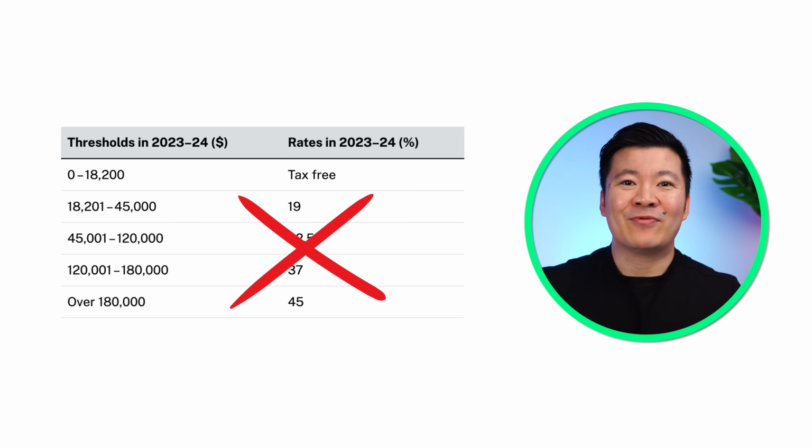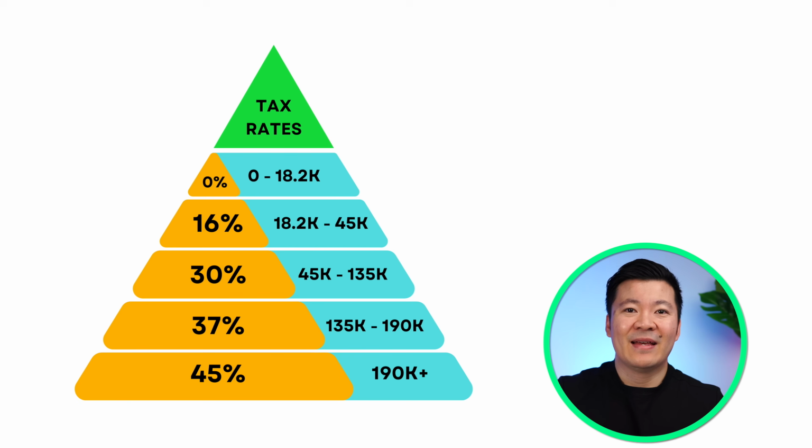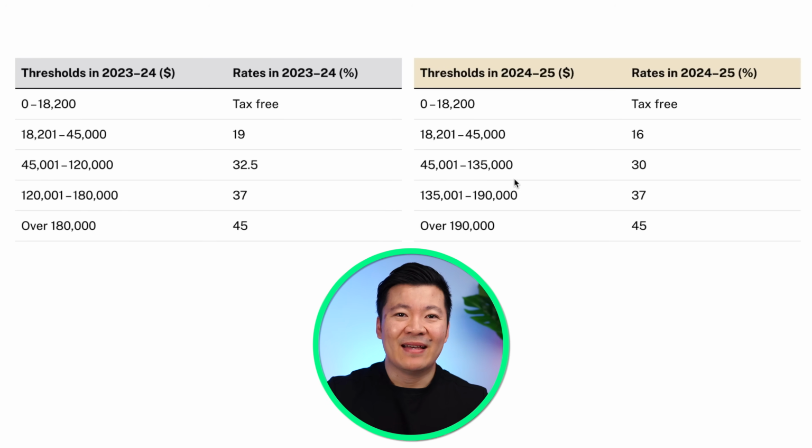The Australian government has made some tax cuts to these individual income tax rates and thresholds to help many Australians struggling with the increase in the cost of living. Here is the new confirmed FY25 tax rate, which takes effect from the 1st of July 2024 until 30th of June 2025. As you may have already noticed, it has both increases and reductions in the right places that will provide immediate benefits to many tax-paying Australians.